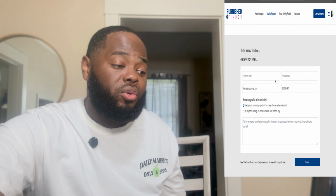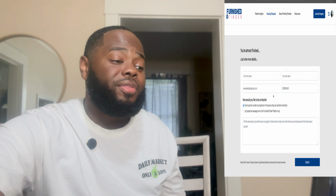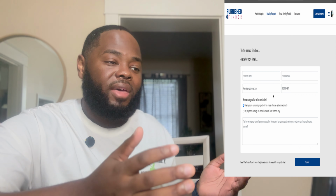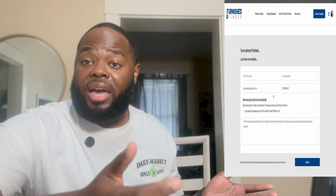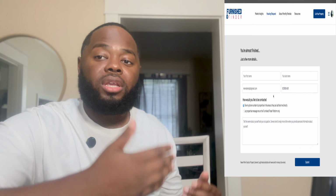So we click continue. And from here, you can type in your name, your contact information, and how you want these owners to get in contact with you. And from there, it'll load it up, it'll send out that message. And again, it allows them to get in contact with you so you can look through their properties and see what fits best for what you're looking for and what you want.